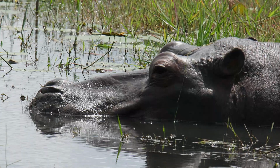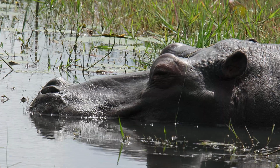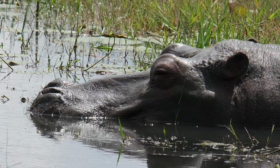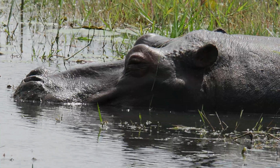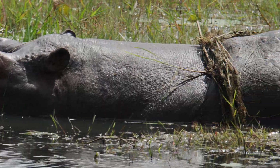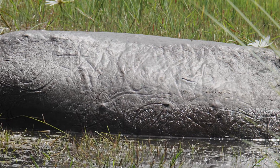One can see the nostrils of this hippo pointing upward. This allows the animal to breathe while the eyes and ears are only just lifted above the water. The scar tissue seems to indicate that this is a bull, as they tend to fight most times.